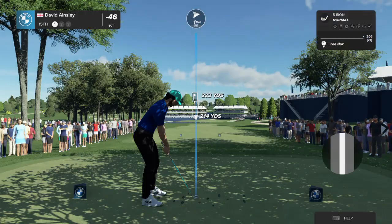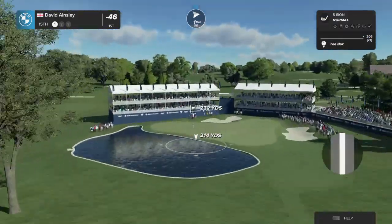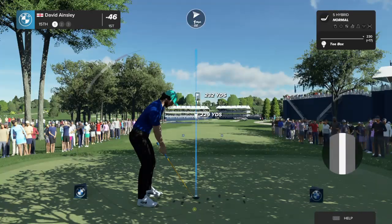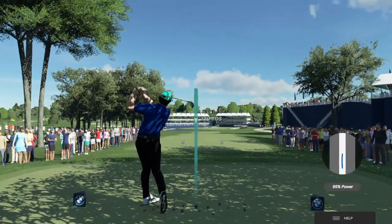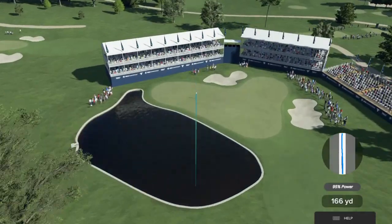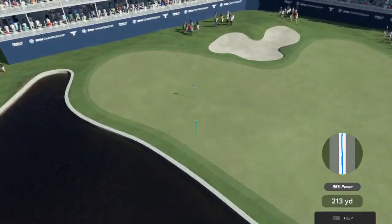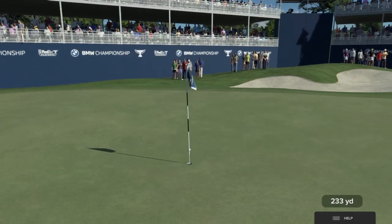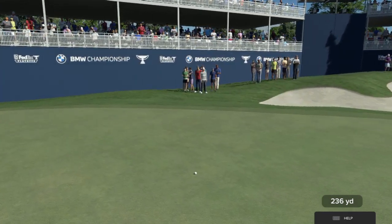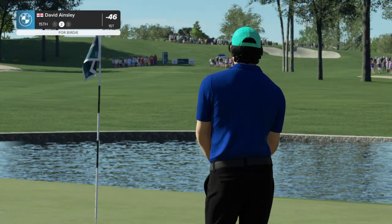Here they are, full of confidence on the next tee, coming off the eagle. This one looks to be on a pretty good line. Oh, that one just missed the hole. That's just inside the range.